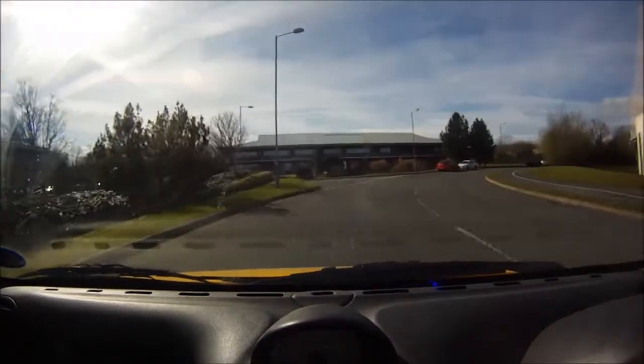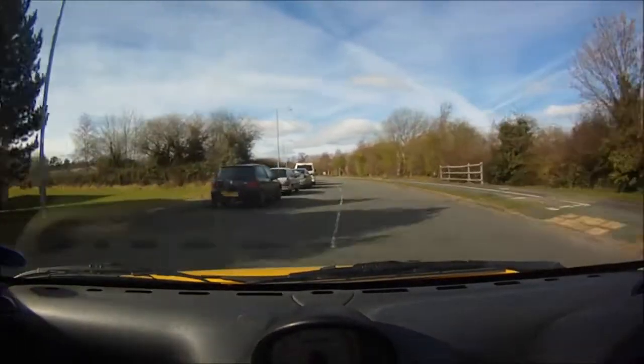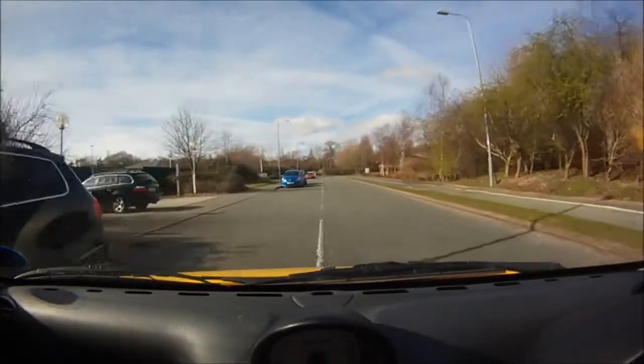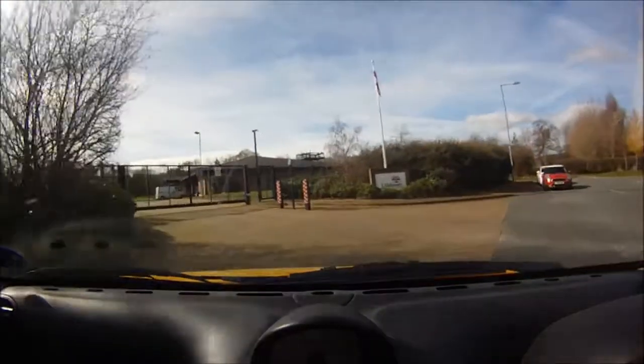It's a brilliant car to drive. There's not much to it. I've very rarely stalled this because it's so easy to drive, and the car is very forgiving. So I think it's really nice, actually.